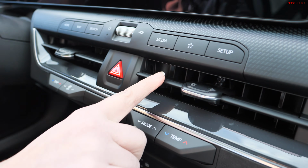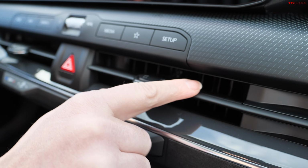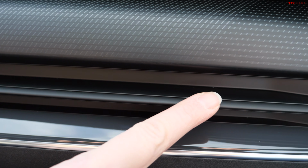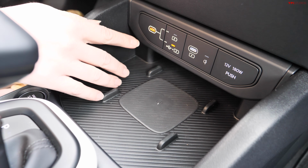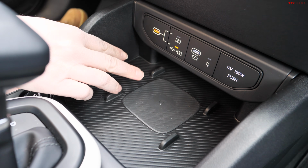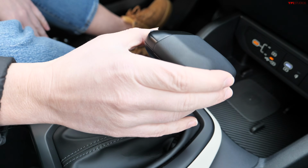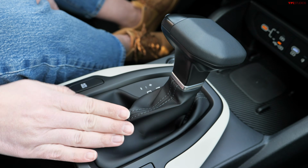Moving over here, we've got our HVAC vents, but it actually continues down all the way through the dash, and I think that looks really cool. Down below, we've got a couple USB-C ports, your phone charging pad, and look at this, an actual regular gear selector. Love to see it.